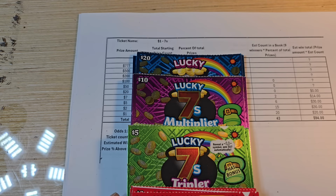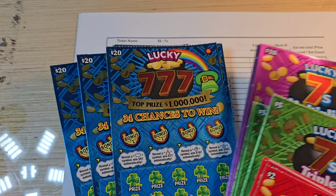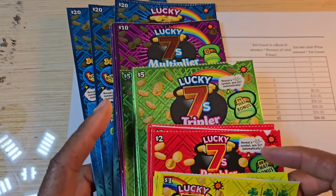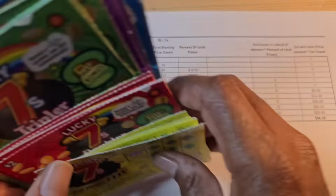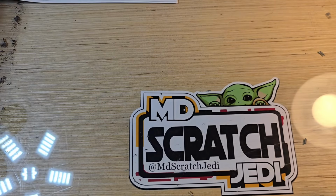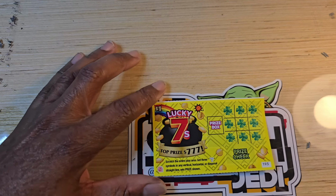Technically they came out today for me. When I'm recording this it is Monday, but it'll be Wednesday when you guys are seeing this. So we got $190 in new tickets. This is the Lucky 7's family of tickets. I do have some stats here because I ran some figures against these tickets to see how they would do in a full book.